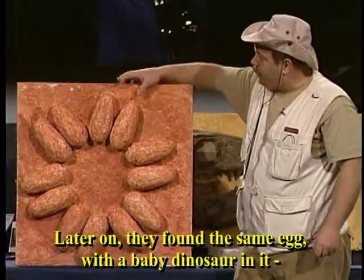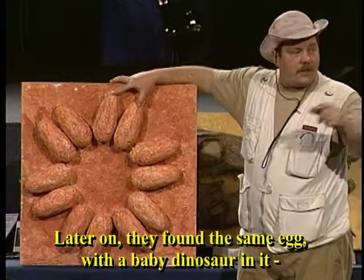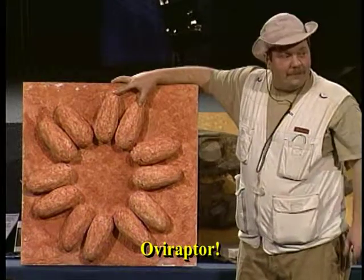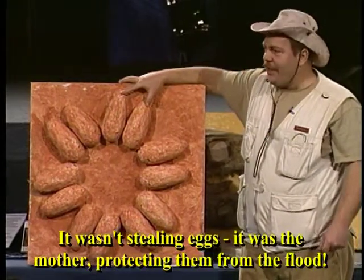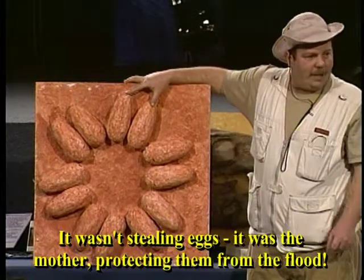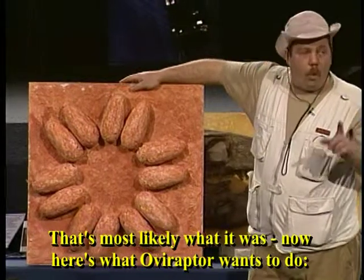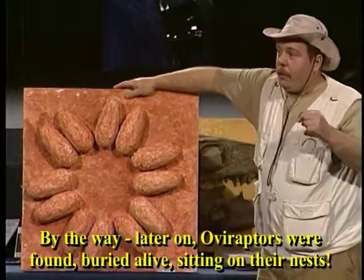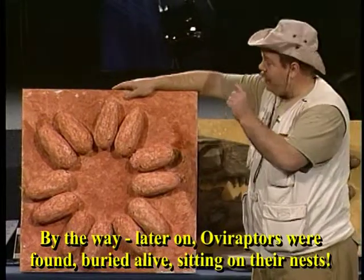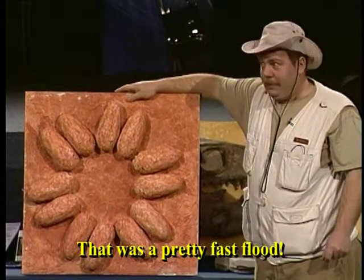Now later on, they found the same eggs as these, only it had a baby dinosaur inside the egg. Guess what kind of dinosaur it was? Oviraptor. It wasn't stealing its eggs. It was a mother sitting on the nest, protecting its eggs from the flood. That's most likely what it was. And by the way, later on they found a couple of oviraptors actually buried alive, sitting on the nest. That was a pretty fast flood.